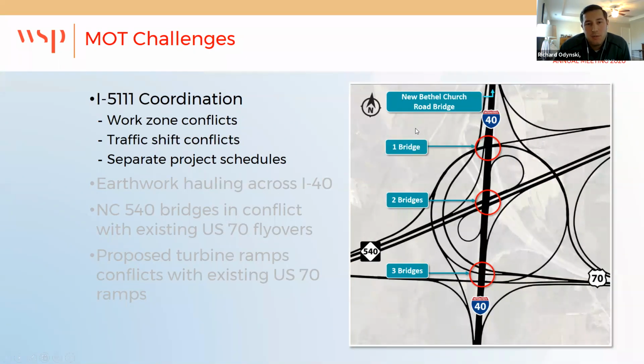So the I-5111 coordination was probably one of the biggest new challenges, something I've not really faced before, where you have, especially on design build projects, contractors competing for the same workspace, with different projects, different improvements, different patterns and schedules, but trying to do that in the same location. Certainly we knew there was going to be heavy involvement going in, and our team and the 5111 team worked very closely with NCDOT and NCTA to make sure we were all on the same page as far as what the traffic shifts, schedules and construction staging sequence was going to be, so that we could tie these projects together. One thing you can see on the graphic on the right is we actually had 7 different bridge crossings of I-40, essentially 7 different bridge crossings across the I-5111 work zone. So special attention was definitely needed there.